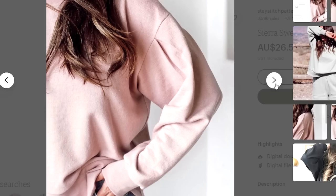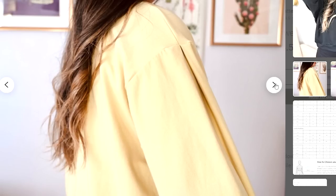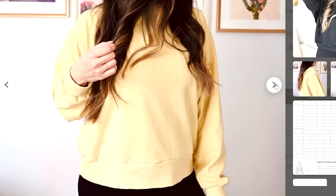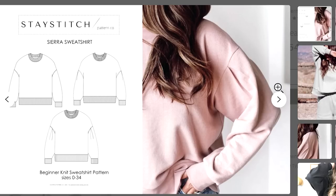I would love to make one of these in the future. The other one was suggested to me by Emma, by So Do It Emma, over in Scotland. Hi, Emma. And this was the Stay Stitch Pattern Company, it is, over on Etsy, and it's the Sierra sweater. This has a really unique pleated sleeve, quite a big billowy sleeve, and a cropped hem. Really lovely design, and I think this would make a beautiful sweater in the cloud fleece I have in my online store.